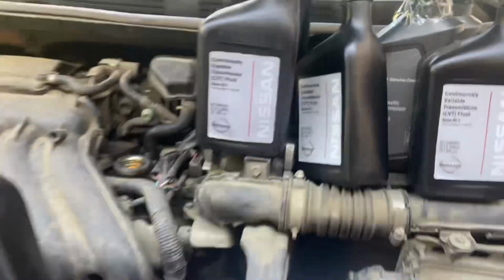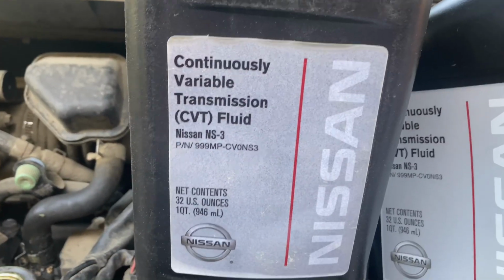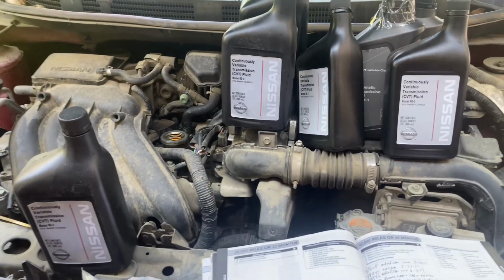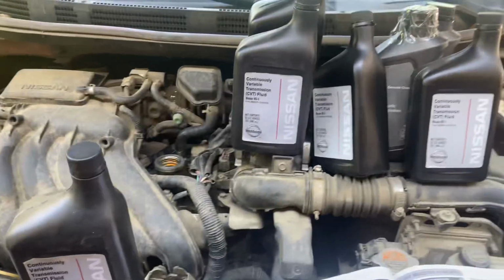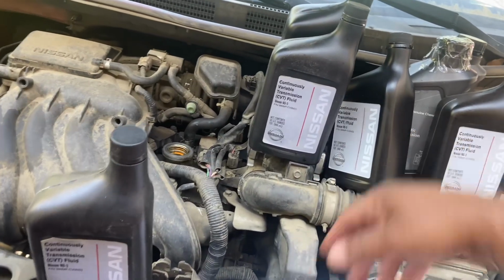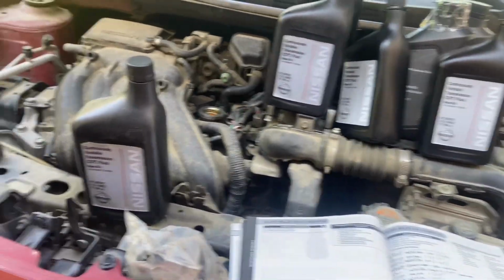And I use only Nissan NS3 fluid. I always use the original fluid for it. That's what it's made for. So it's 3.5. I think it's 3.5 quarts. So 1, 2, 3. So that's about it. Thanks.